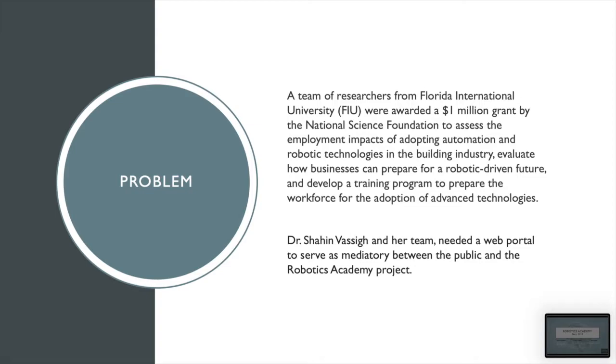It's basically going to be composed of four main sections: the home section, a forum section, an administrative section, and a course learning section. What Dr. Shaheen and her team needed us to do was a web portal, or the home section, to serve as a middleman between the project and the public.